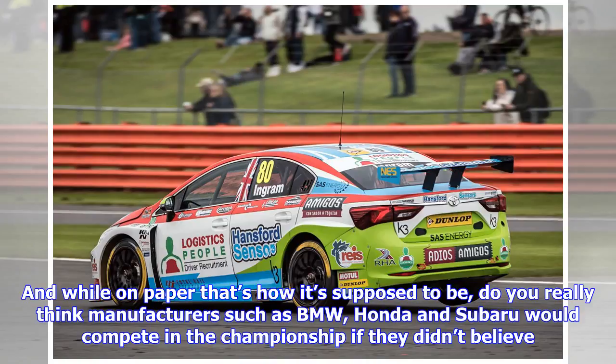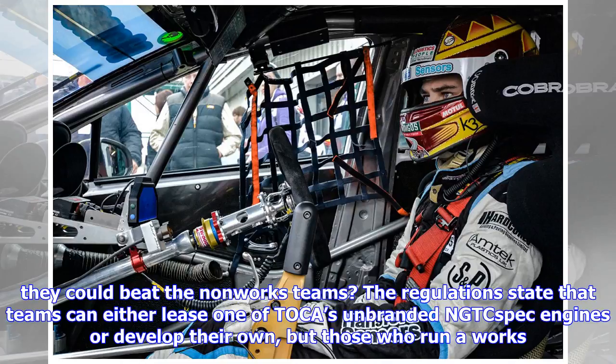The regulations state that teams can either lease one of Toyota's unbranded spec engines or develop their own, but those who run a works, i.e. manufacturer-backed engine, naturally have more scope to optimize its performance. Speedworks Toyota driver Tom Ingram currently lies fourth in the overall driver standings.